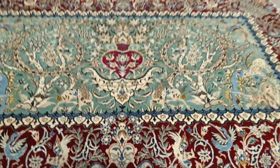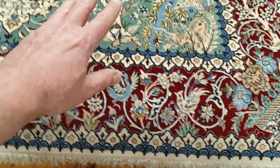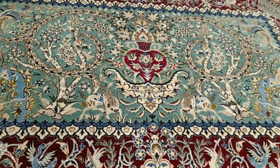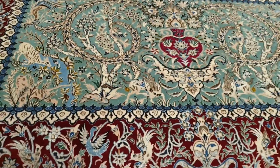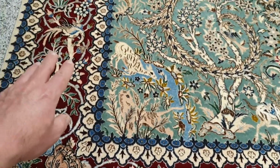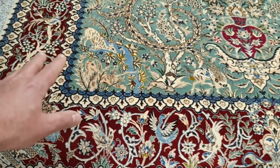So here I'm back again as always. And to get things started on this Nain rug, what is unique about the older Nain rugs, and when I say older, we're talking 60s and 70s. The Nain rugs really became popular about that time thanks to weavers like Habibian, who really became basically the finest, best known weavers in Nain. They incorporated some of the colors, and this is a perfect representation of it. You will notice this dates back to right about 1970.